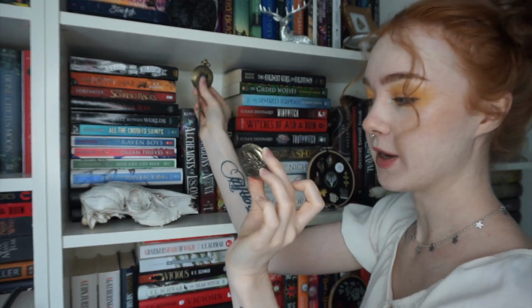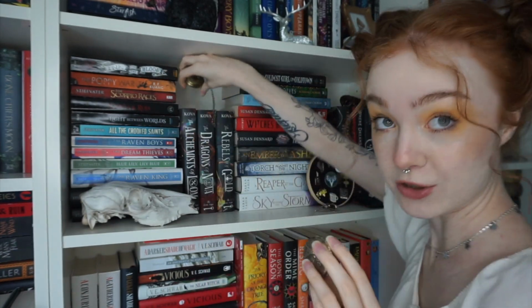Up here I have my 2 pocket watches. This one is a fake old one from when I actually went to London, but this one is real. This one was my grandfather's that he got in Germany in the 40s, I think. I'm playing this very well. We're gonna have to move you guys already. We've got my Sabatier, some Susan Dennard, some Roshani Chokshi, and then, oh! What is that? Is that Witches of Ash and Ruin by my good friend, writer friend, Erin Latimer?